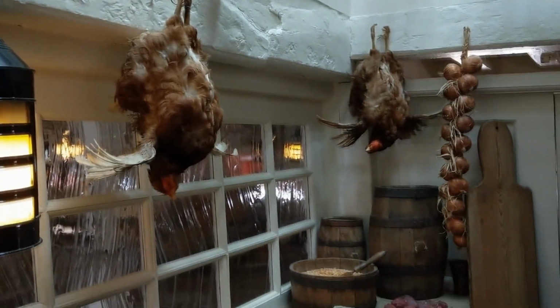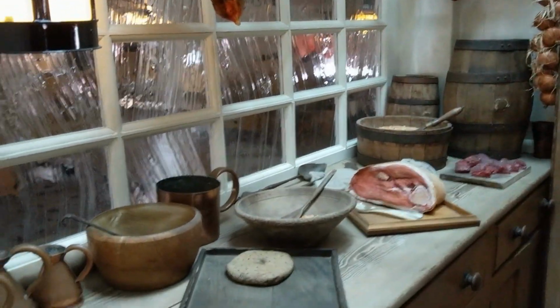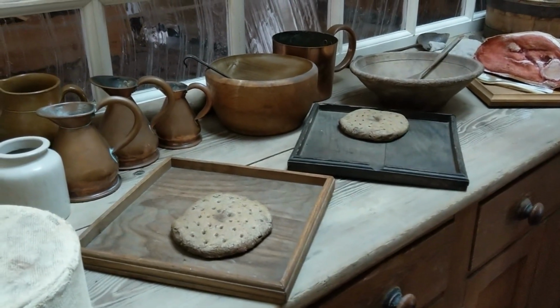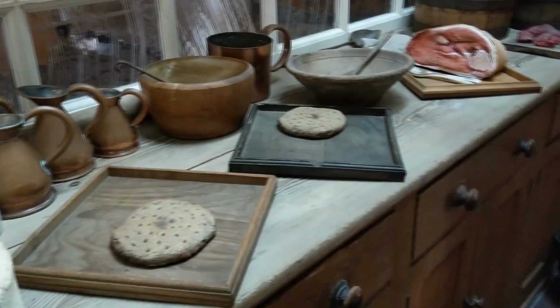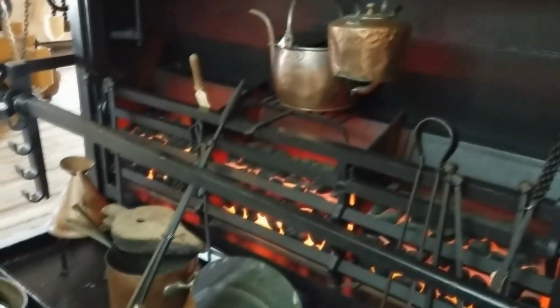Jokes about English cooking aside, they did try and keep as much fresh produce as they could, albeit it didn't last too long. There's the infamous hardtack. It'll keep you nourished, and if worse comes to worse in a boarding action, I suppose you've got an impromptu melee weapon as well. And here is the galley stove.